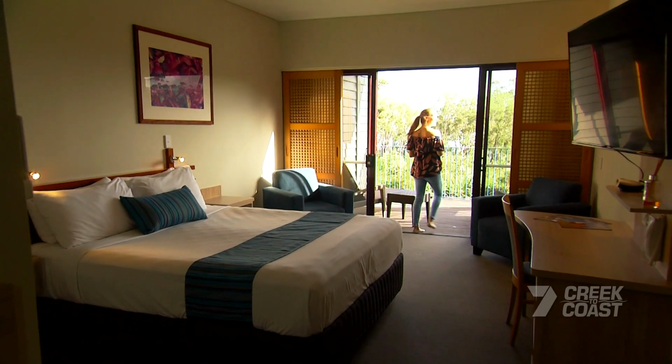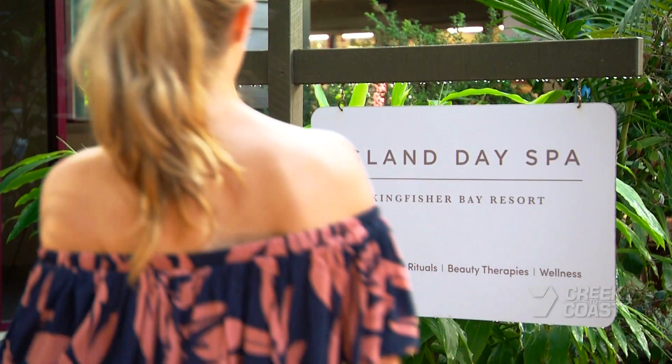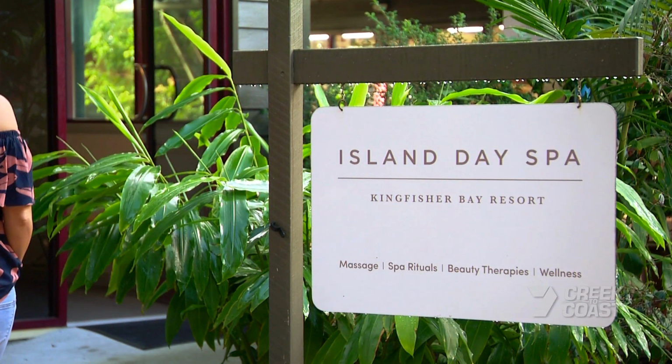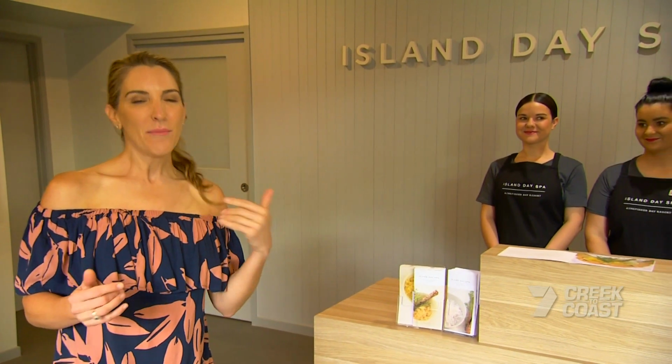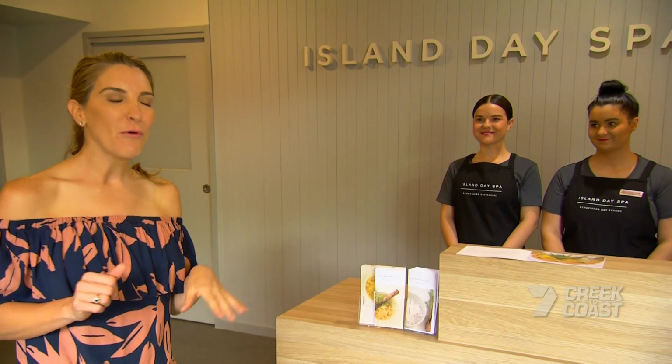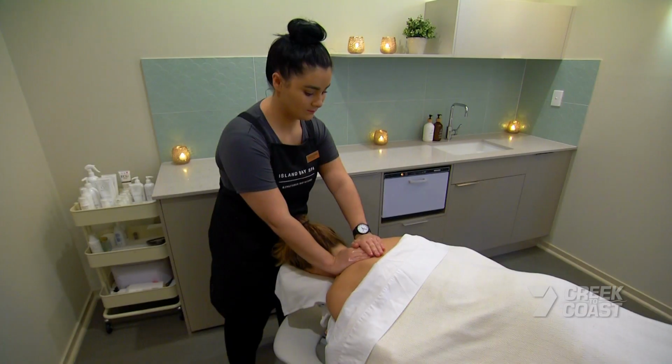After a well-deserved, restful night's sleep in our comfortable beds, it's time to be indulged and rewarded. This is the Island Day Spa, and it's the cherry on top of the Girls Got Grit glamour. I might not have known much about off-road driving before this weekend, but now I'm in my comfort zone. Hi, girls. Oh, this is glamour.